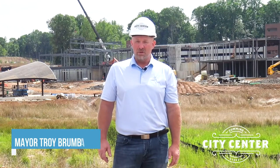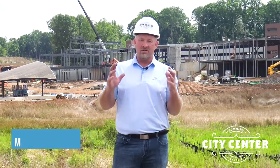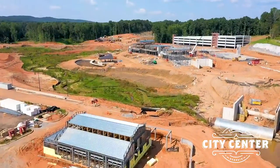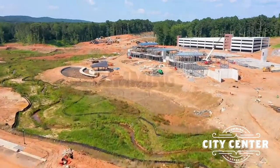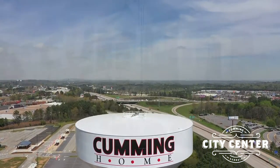Cumming's always been a great place to live, work, and play, but now with the addition of the Cumming City Center, it's going to be even better. Cumming City Center is a 75-acre development near downtown Cumming where folks can work, shop, eat, and play.